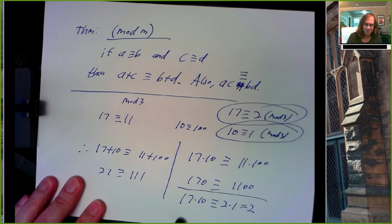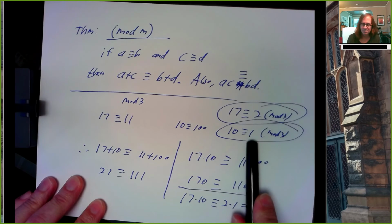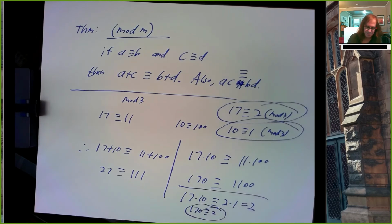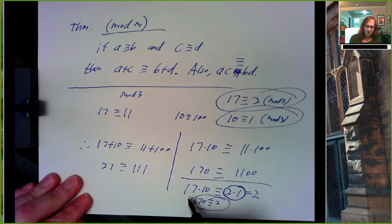Okay, so what just happened here, right? 17 is congruent to 2, 10 is congruent to 1, so 17 times 10 is congruent to 2 times 1. 170 is congruent to 2. So I know right away 170 is not divisible by 3. I know 170 is 2 more than a multiple of 3. But I didn't actually do any division. I did a really tiny little bit of math over here. I multiplied 2 by 1. But it told me something about this.